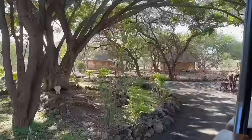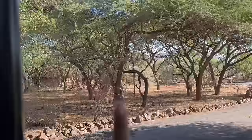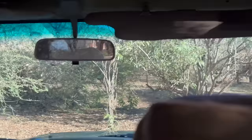So these right here are the luxury tent camps I was telling you guys about, and they're all over here too. Like right here, right there. And they're all over there.